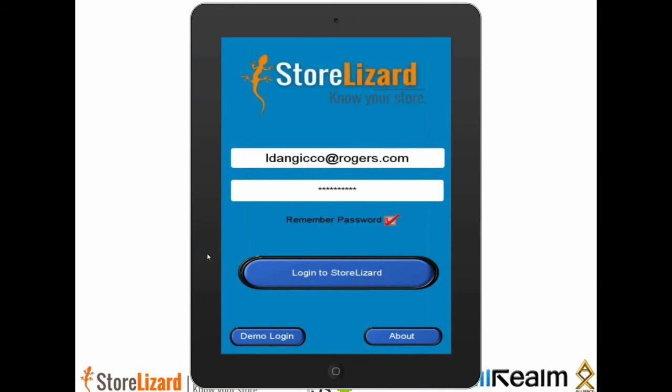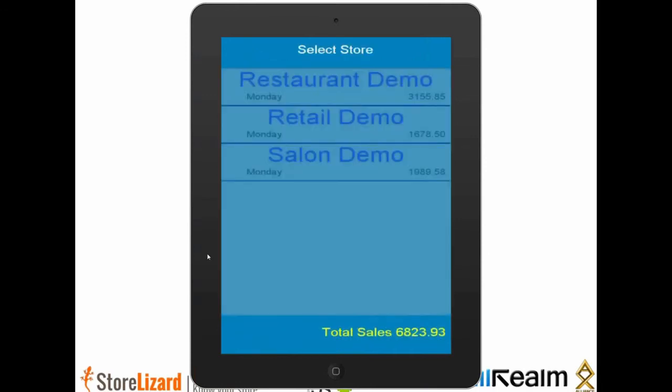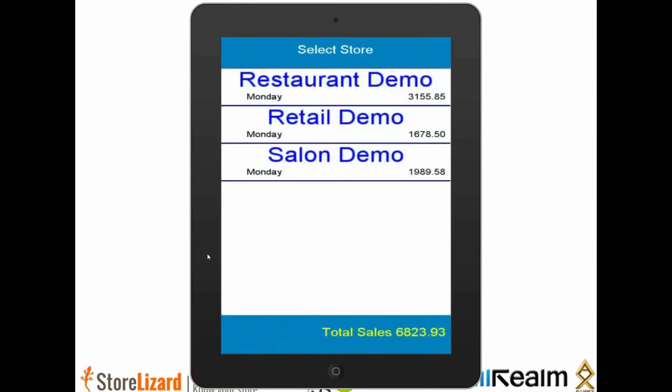Okay, good. So when you download the application from the Play Store or iTunes, you're going to be presented with the login screen. And you'll notice on the login screen, you have a demo login section. Just in the bottom left here, I'm going to go ahead and click that. At this point, the application is native to your mobile device.